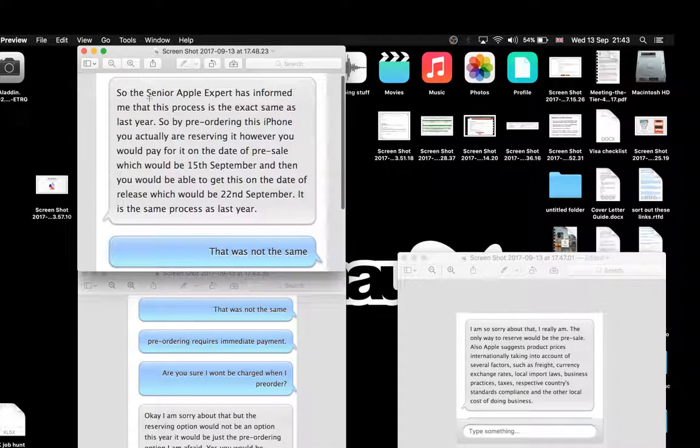She said, I will talk to a senior Apple expert, and as you can see, it says that he or she has confirmed, I don't know the gender, that the process is exactly the same as last year. Basically, which means that you can just check the availability on that day, and if you're lucky or unlucky, then you can get it.